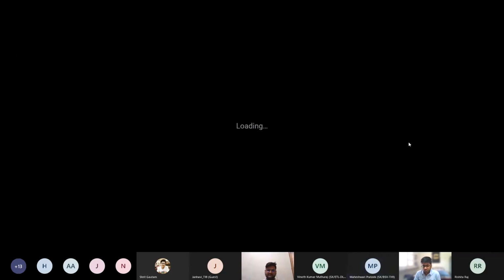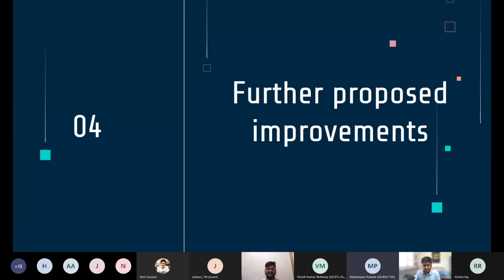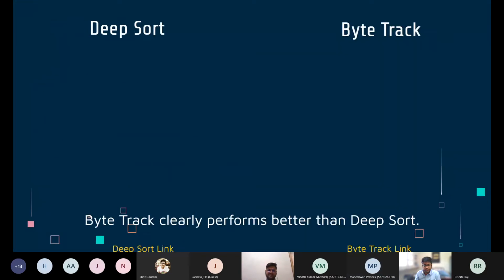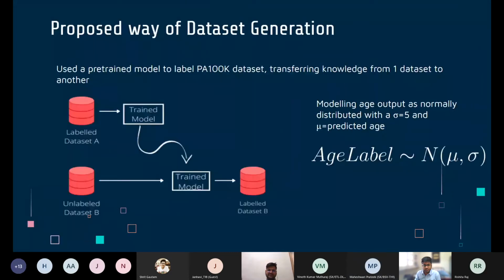Hello, Team 10. Can you go to the part where you have explained the annotation of your data? How did you do that? This one? The annotation part. Okay, where you have explained. Okay, I missed that part. Can you explain again? How did you do that?